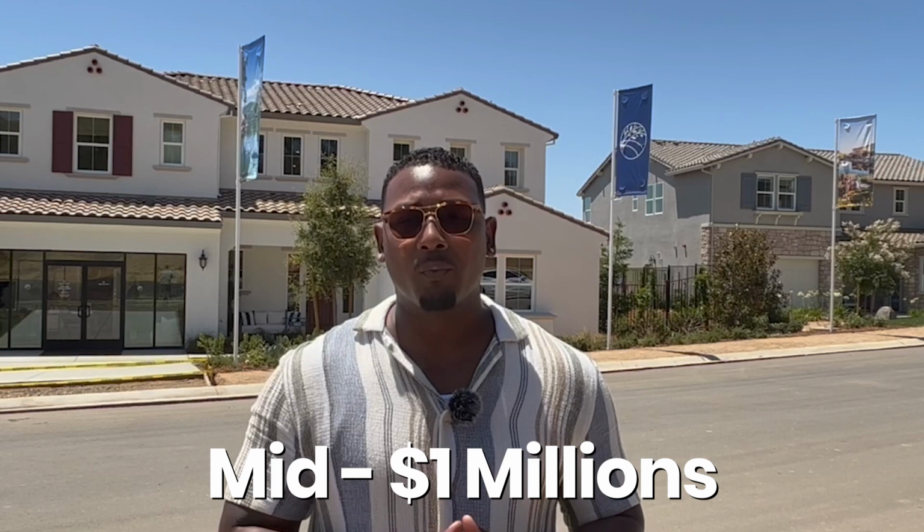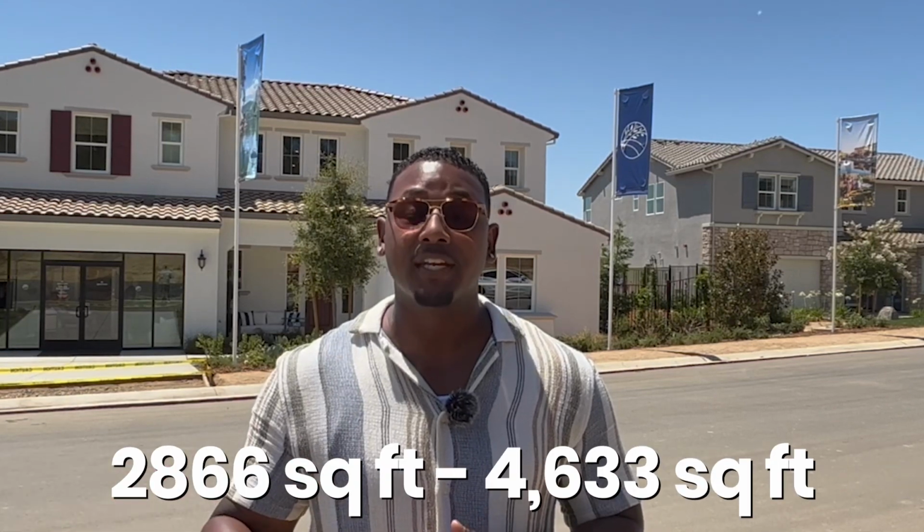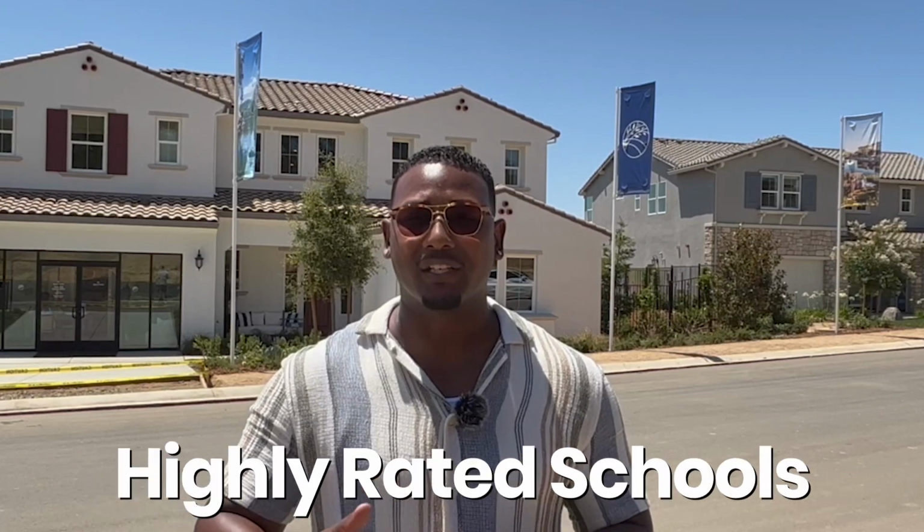These homes start in the mid 1 millions, from almost 2,900 square feet to just over 4,600 square feet, with close proximity to parks and highly rated schools.